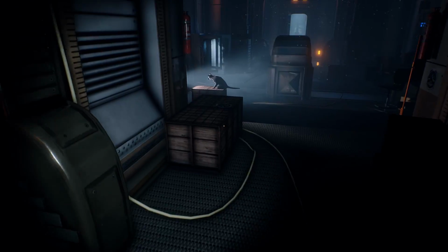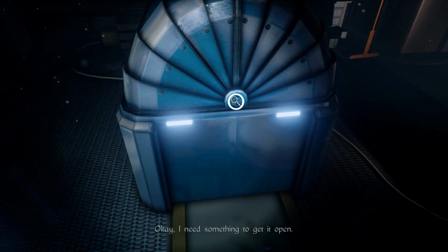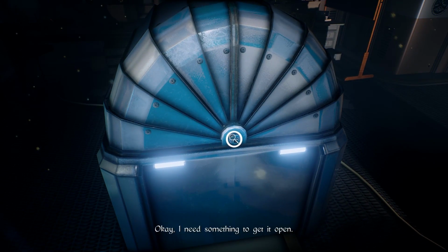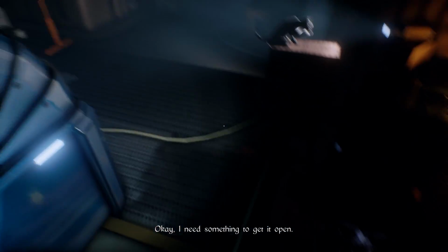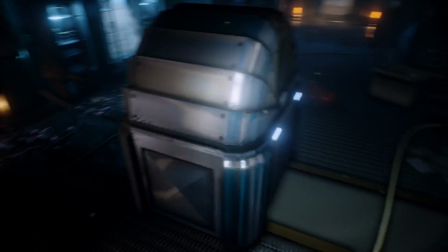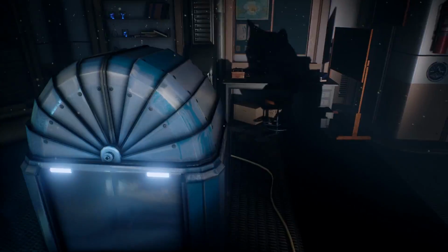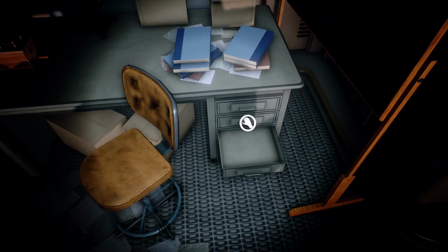Locked. Oh, come on. You are having a giggle. And this contraption right here? I need something to get it open. Could you give me a little bit more of a clue there, mate? I have no idea what will be required. Locked. You are kidding me! Well, I'm out of options now, aren't I?